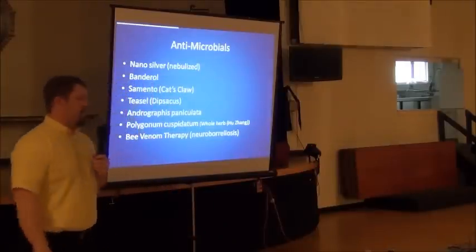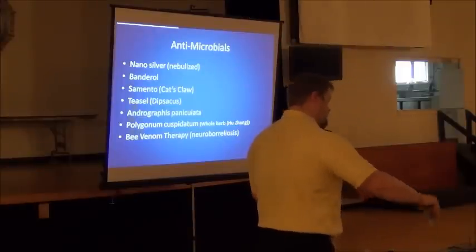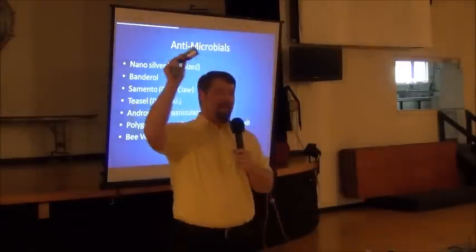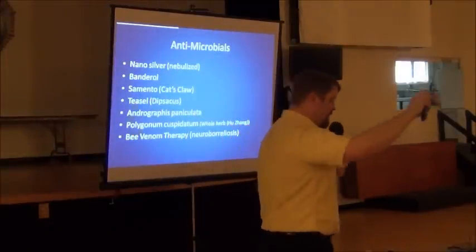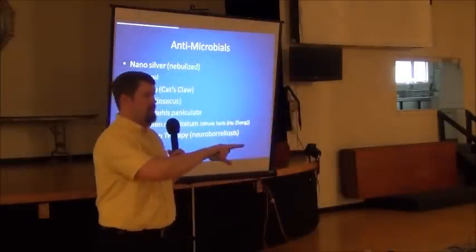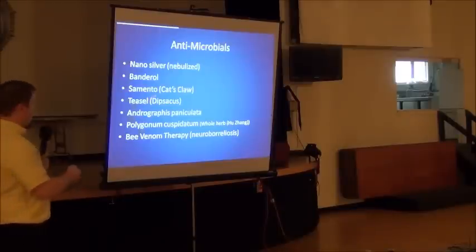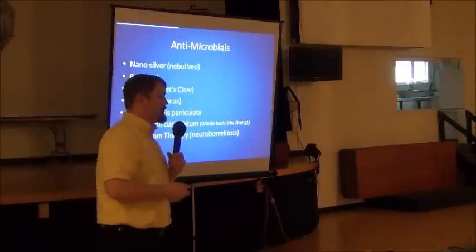Other things we use, again, I already mentioned the Banderol and Cemento. Actually, there was a study out very recently to show that when you take these together, it actually is very good at killing all 3 forms of Borrelia, even just using those 2 in isolation. So they work very well. Cemento is just cat's claw. The silver we can also use.